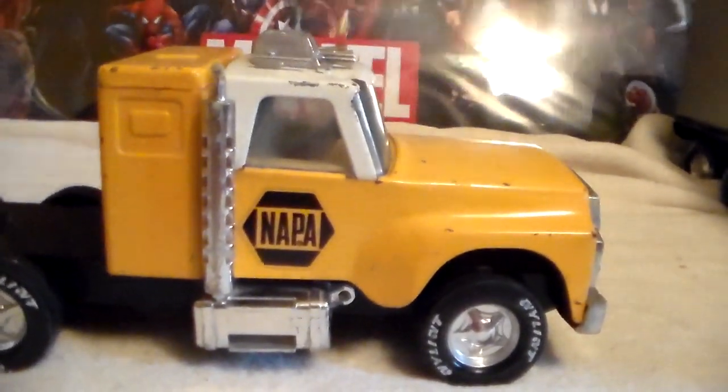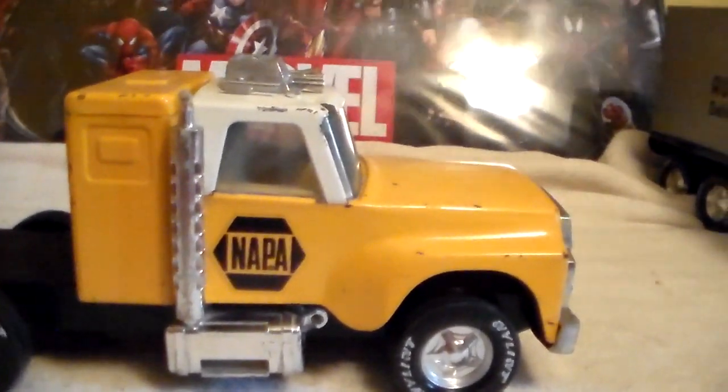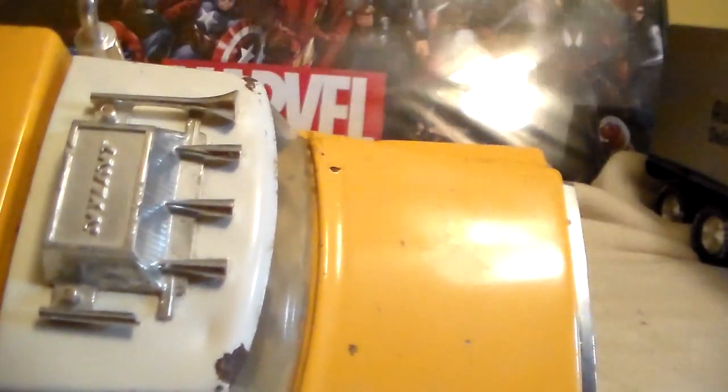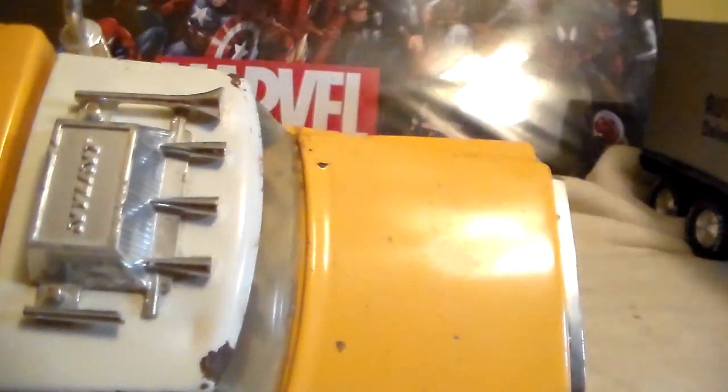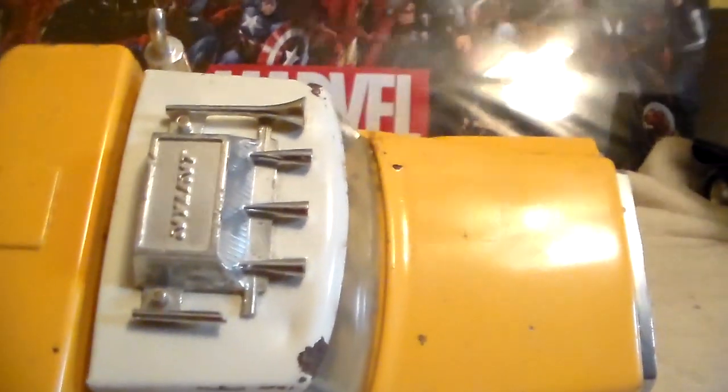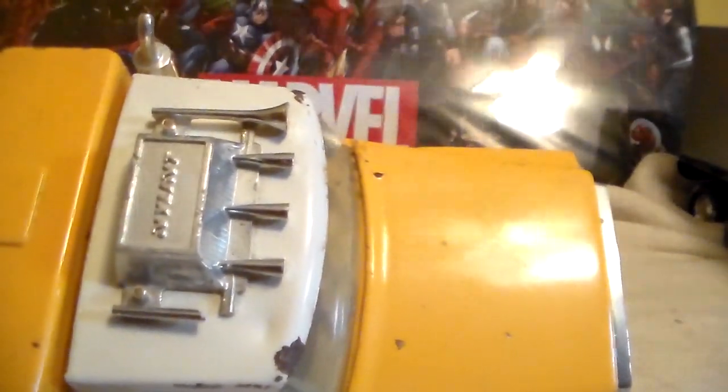There's a Napa decal on this side. And I mentioned that the air horn is damaged here. I see that set, roof set, every now and then for sale on eBay. If I catch a good one, I'm gonna grab it and see if I can swap it out. But this one had antennas.